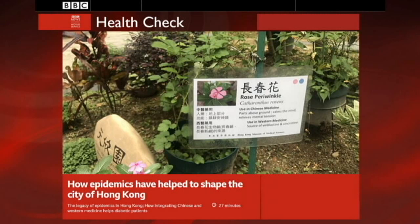There was no proper sanitation. There was no water, no toilets. So rats were everywhere. And it had been warned many times that this type of living environment was ripe for an outbreak, and it happened. And that was in 1894? Yes, when the bubonic plague first broke out.